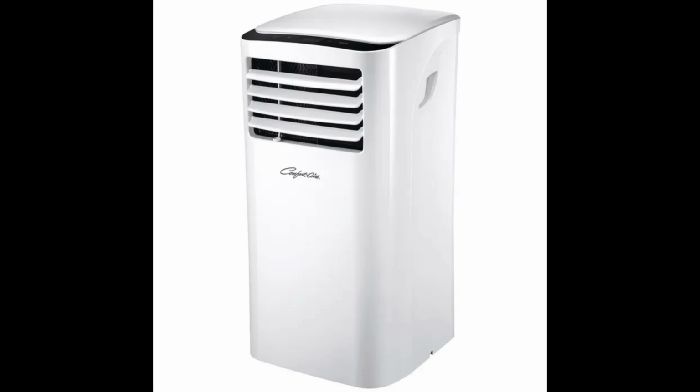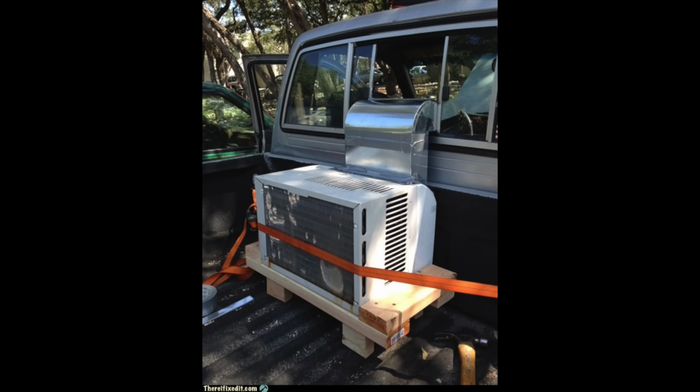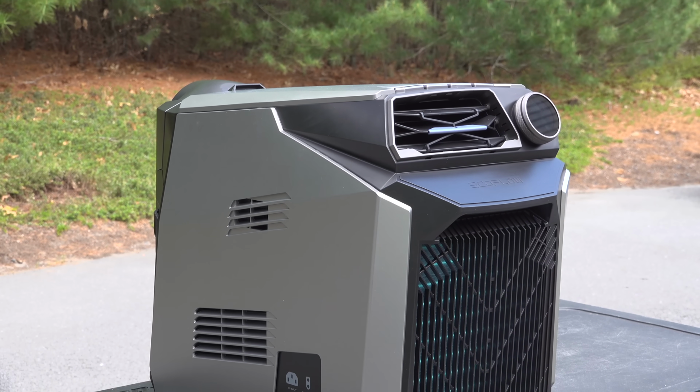Now, you can certainly get one of these floor models, but these things are big. They're not going to work well in a van, and they might do an okay job in a room, but you're never going to be able to take it camping or any place else. But what you're looking at here is going to change all that.